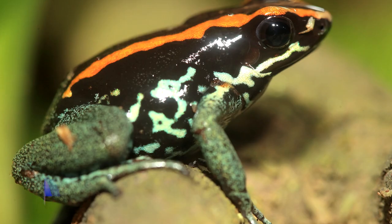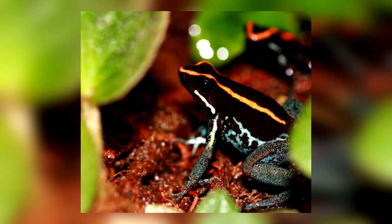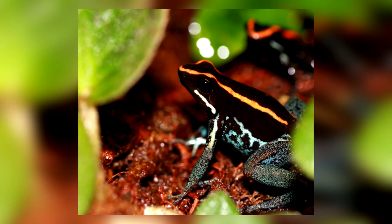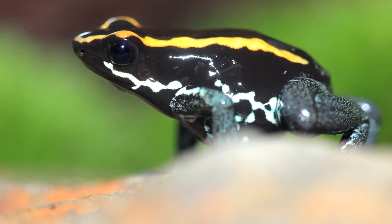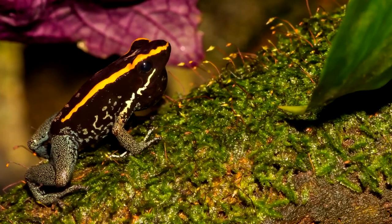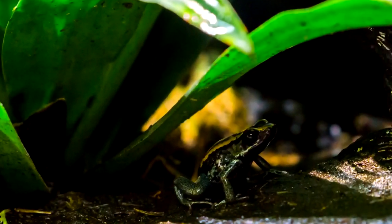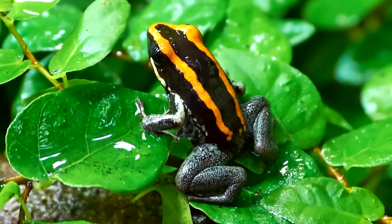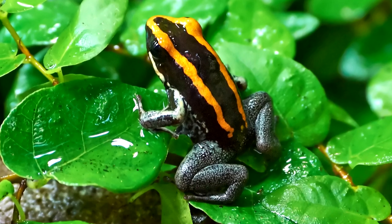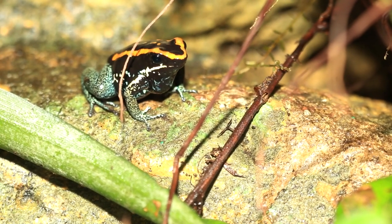Golfo Dulcean poison frog, Phyllobates vittatus. This frog has neurotoxic alkaloid toxins in its skin and is another that makes its toxin from the things that this frog eats. Although not as deadly as other frogs, it is still considered to be the 4th most toxic of this genus. It can cause strong pain and even seizures if enough toxin is applied. This Costa Rican frog is sometimes kept as a pet.